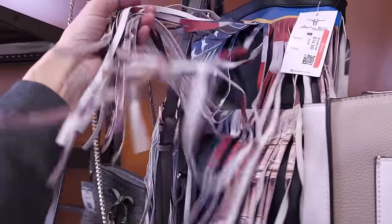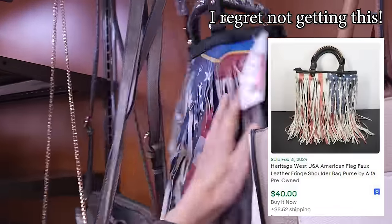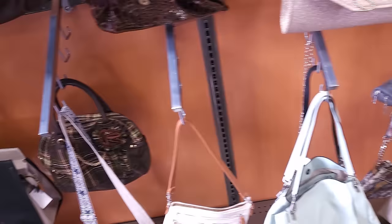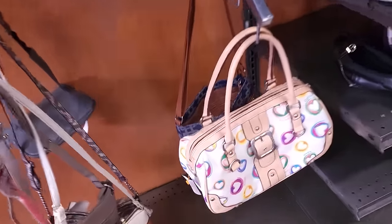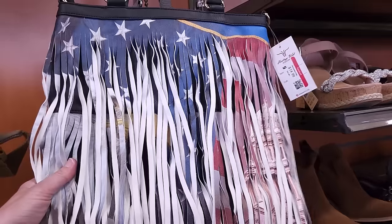Look at that with the fringe. It is a new purse. $7.50. I feel like that's pretty specialized. Someone would really want to do that patriotic kind of look, and I don't want to hold on to things too long. I want them to sell quickly. So for that reason, yeah, see, look, here's another one.